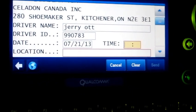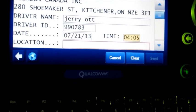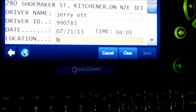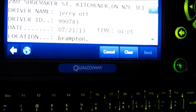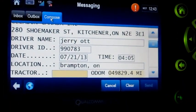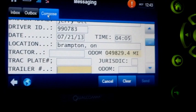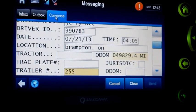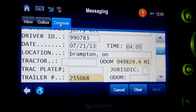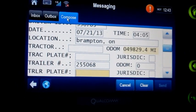072113 and 0405, Brampton, Ontario. Oops. I'm paying attention to the keyboard, not to the camera, guys. So I don't need to fill out the tractor portion, but I do need to fill out the trailer portion. 5068. Zero odometer because it doesn't have a hub meter on it. But if it does have a hub meter on it, you're supposed to put that in there.